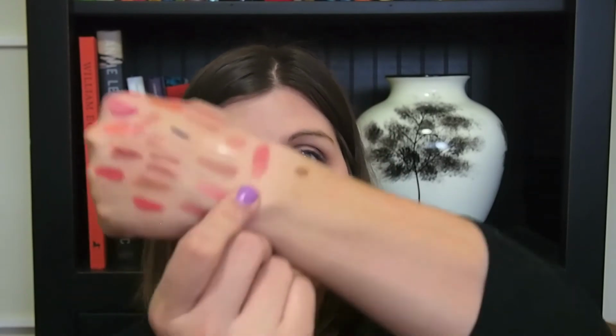And the last thing I am decluttering is the Rimmel Kate lipstick in the shade 17. And that's also color related, but also I feel like this smells weird and I just don't like it. So that is right there.